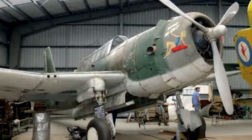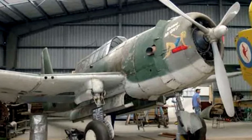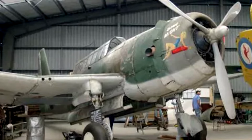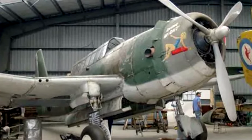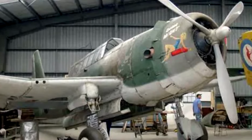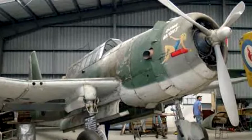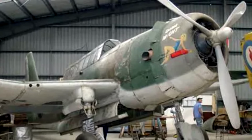And they wound up being retired by April of 1948. Only one complete Vengeance still survives today, the serial number A2799, on display at the Camden Museum of Aviation at Narellan, New South Wales, Australia. There's also components of another Vengeance held at the Historical Aircraft Restoration Society in Australia, which are meant to form the basis of a new build, but as far as I know, that hasn't happened yet.